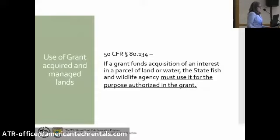So if a grant funds the acquisition of land or water, or if a grant is funding the management of those lands, the State Fish and Wildlife Agency is required to use it for the purposes authorized in the grant. Really what that means is that state agencies, when they acquire these lands, identify the purposes for which they're acquiring it, and they're making a long-term commitment to continuing to use those lands for those purposes. When they're managing lands, it's the same thing. They're making long-term investments, pouring thousands, sometimes millions of dollars into these lands, and they're making a long-term commitment to manage those lands for the fish and wildlife purposes that they've identified at the onset, and also for the very specific types of public access they're identifying.